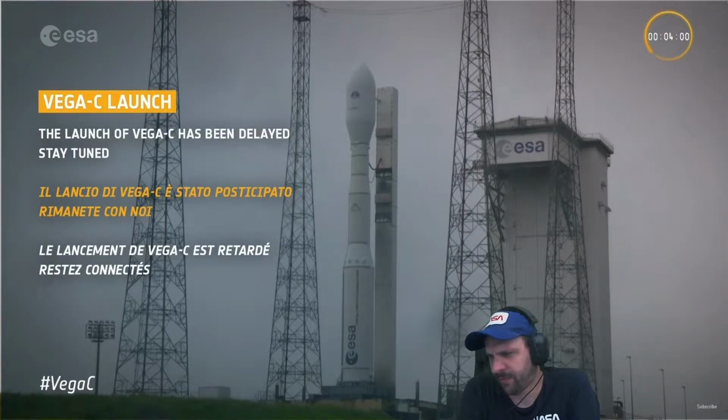Do we have any hardware from Space Rider that will be launched with this rocket? No, but there are some people from Space Rider in Mission Control.